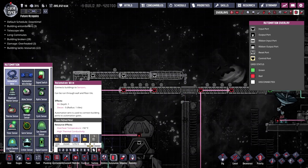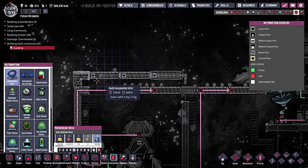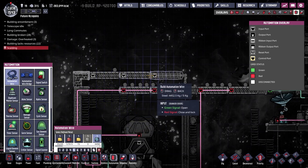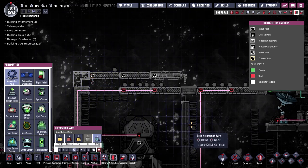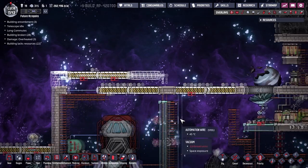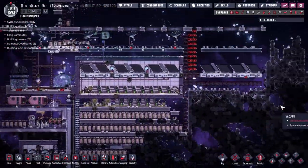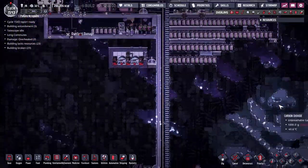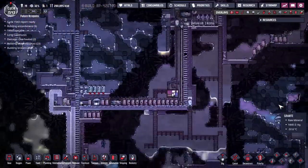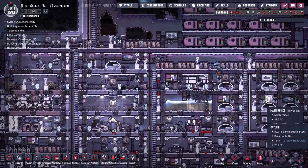Automation, also steel, which it doesn't seem like we have a lot more of right now, even though I feel like we should. Automation wire is gonna go this way and then down. Okay, and then that's everything over there. I mean, not exactly yet, but pretty much everything over there. Okay, sure, back down. What else do we have going on down here?